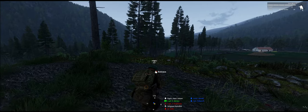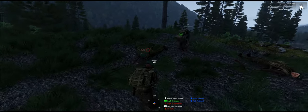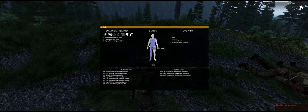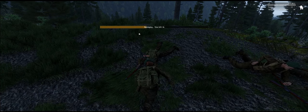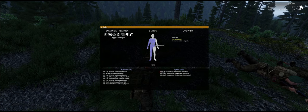I got him. Oh god. Another man down. We're taking machine gun fire from 140. Keep in cover from there. Man, Hans. Oh, yeah, blood. Somebody lost some blood.